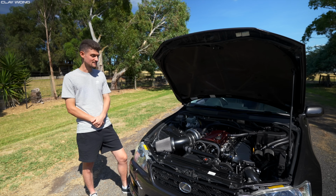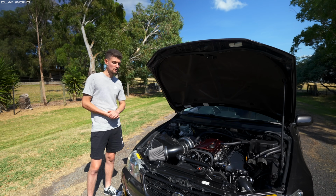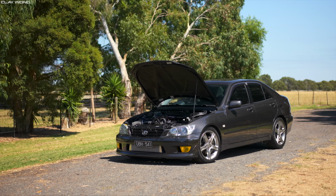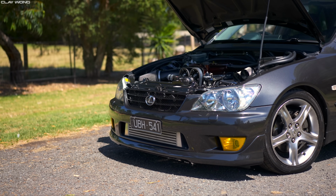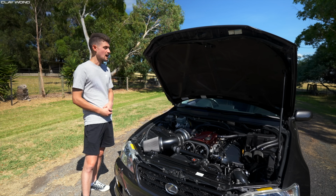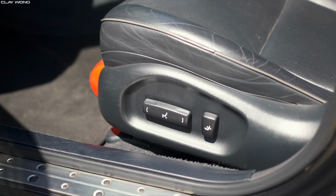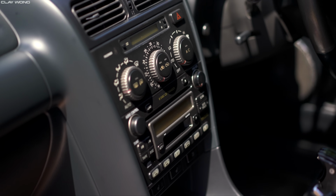Pretty wild. And you ran a 9.6 on the quarter mile? Yep, 9.6 at 148 miles an hour. So yeah, that's super quick, man. At the same time, it is very drivable. Like I said, I daily drove it without any issues. It's got all the creature comforts, heated electric seats, aircon, heaters. That's what you want, man.